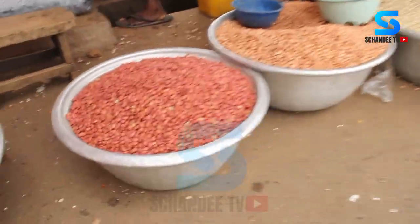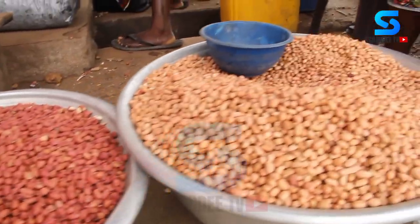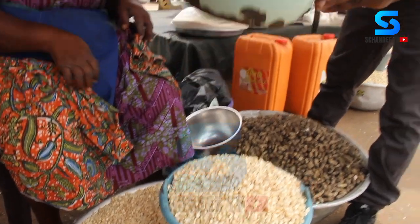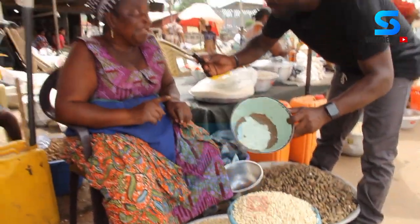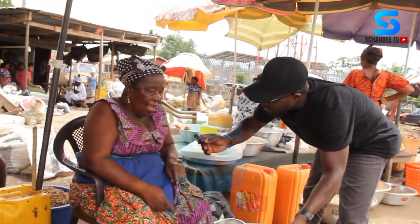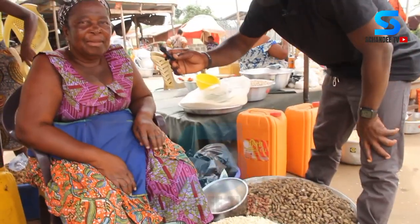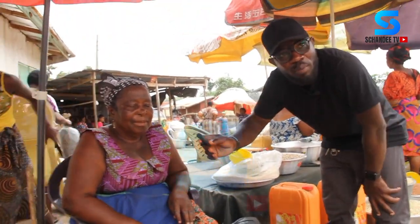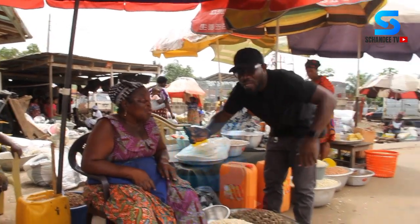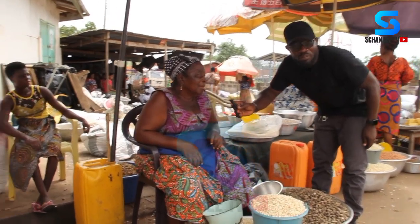All right, so the maize, this goes for 7 Ghana cedis. And this one goes for 50 Ghana cedis, also for the maize. 15 cedis for the maize. So this goes for 50 Ghana cedis. All right, this is 35 Ghana cedis for the maize. So she said all these goods are coming from Ando, Edukofe. That's just a short distance away from this area.